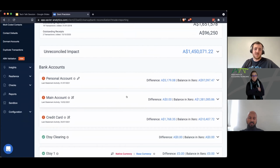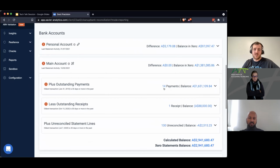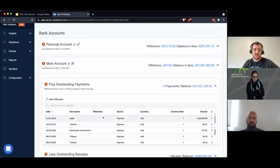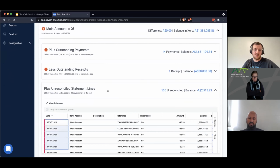So if we actually look at each of these bank accounts individually, so if I open up the main account, for example, we can see here the total number of bills that have been marked as paid, total number of receivables, and then obviously the bank statement lines as well. So if I expand this out, I can see what bills are sitting there, how old they are, and if I wanted to then cross-reference that against the bank statement lines, I can see those here as well.